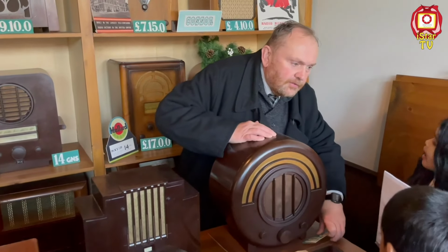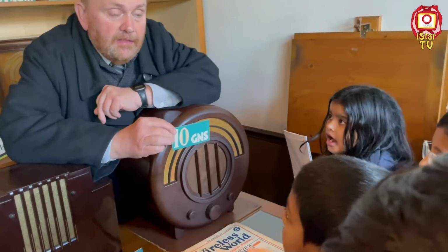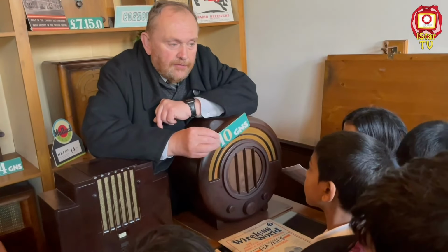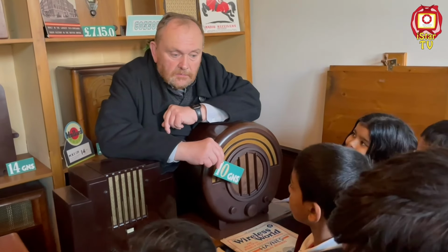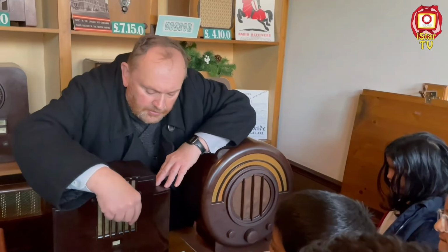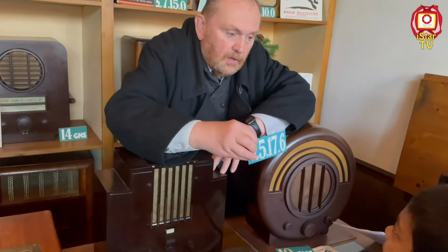So, does anybody know what the price of that is? It's 10 guineas. A guinea is a pound and a shilling. And do you know what they still buy with guineas? Horses. They still buy horses with guineas. How much is this one? 70 shillings and 6 pence.